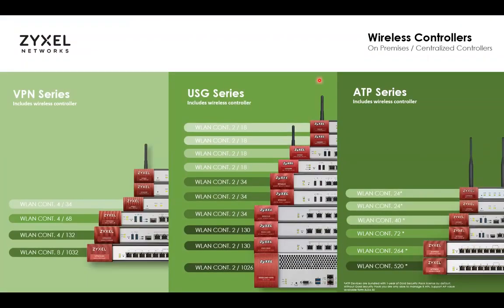And just to highlight here, if you are looking for local controller management, VPN series, USG series, ATP series all have built-in wireless LAN controllers on most models. What you'll see here is these little slash numbers. So this tells you here the USG 110 supports management of 2 APs out of the box, but can be expanded with one-time licenses to up to 34. On the higher end of things here, you can see the USG 2200 can be upgraded to support over 1,000 APs being managed through the built-in wireless LAN controller.